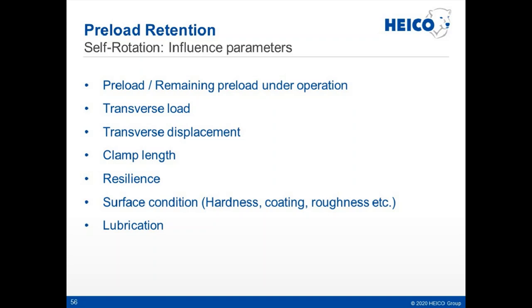The main influence parameters on self-loosening are the preload, transverse load, transverse displacement, clamp length, resilience, surface condition, and lubrication. All of them are defined in the DIN 25201 standard.